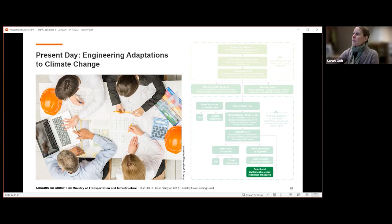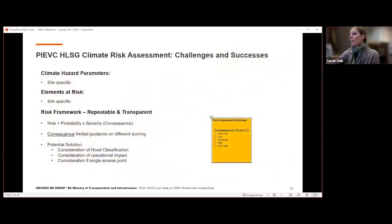Thanks, Zane. I'm just going to speak to the assessment that was done and any gaps or opportunities for improvement that we feel can be applied to the assessment. So next slide, please. Yeah, so just looking at those 5 hazard parameters as well as the elements at risk, I think Jeff had called those the asset categories. So there's 5 and 14 of them.